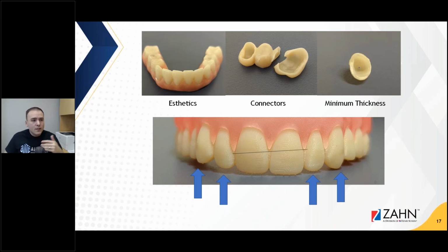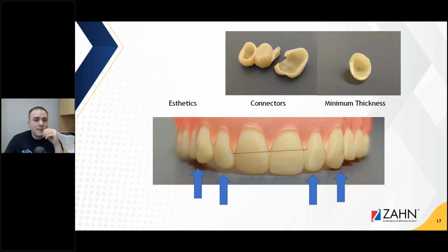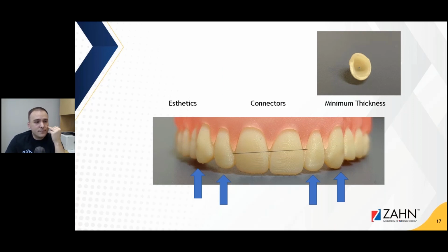And so here, for instance, we have that aesthetics, right? The lower anterior case where it looked great, it was manufactured terrifically, but it turned out that those lower incisal edges are kind of misaligned, so it doesn't really look that great. So we can't really use that. So that's out of the window. The next one, if the connectors are not designed adequately, well, we can't really use that because that's going to break. So we milled it right, but the connectors weren't designed correctly. So that's out of the window.